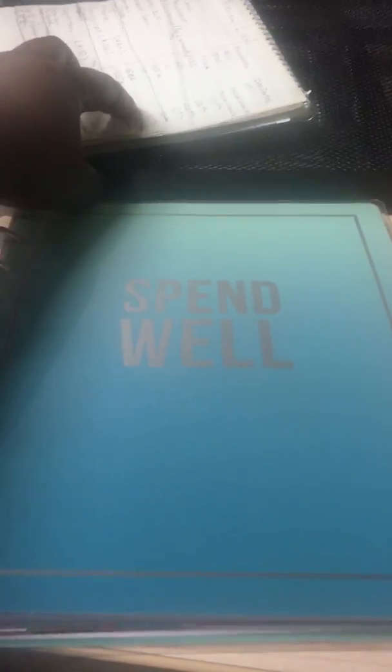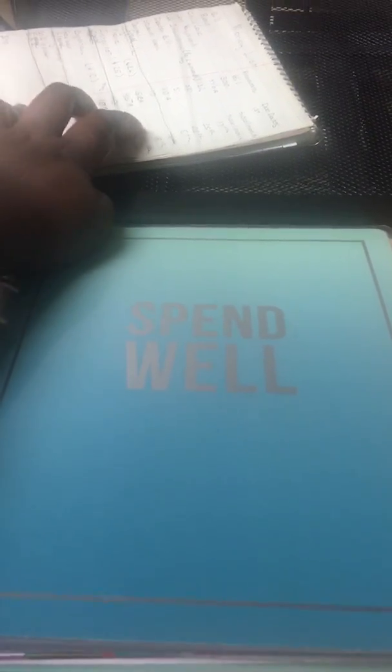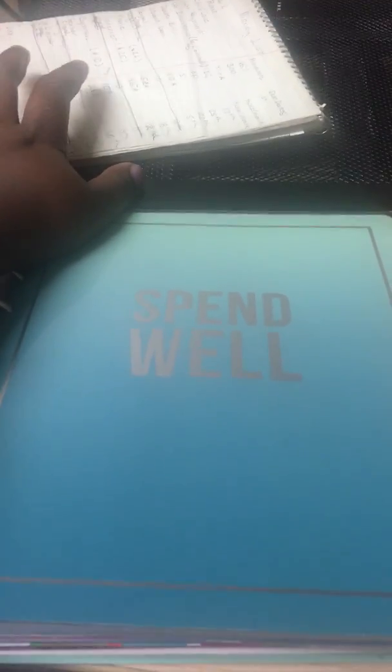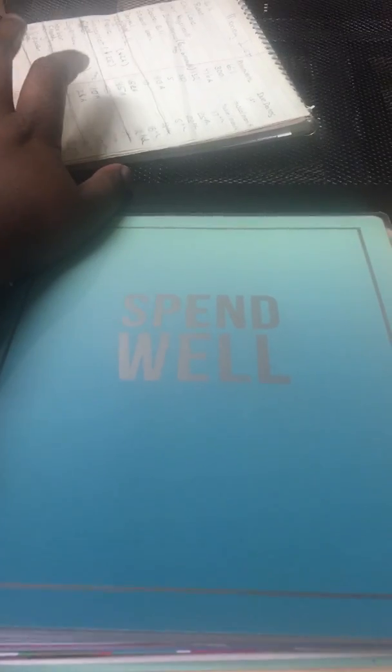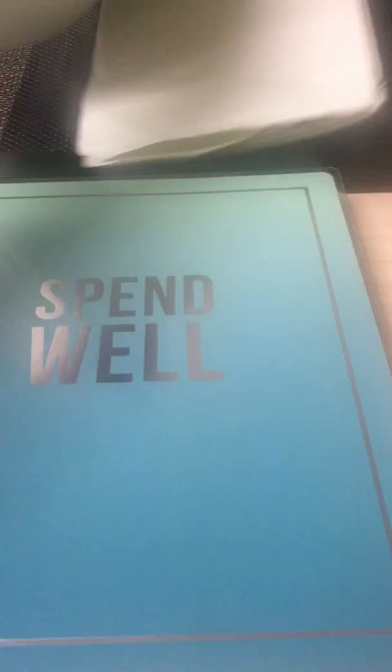I did mention that I use the Happy Planner budgeting planner and a notebook because I'm a very visual person. Apps and stuff don't work for me when it comes to budgeting. I like to write stuff down, calculate on my own, and do all that stuff. So at first I was using this handy dandy notebook as my sketch paper.